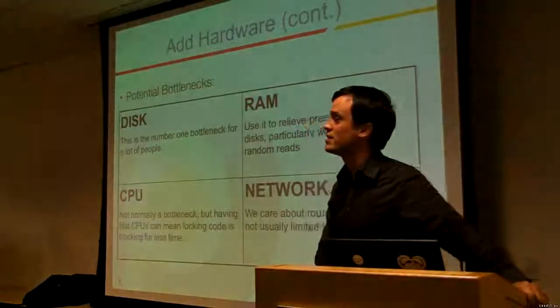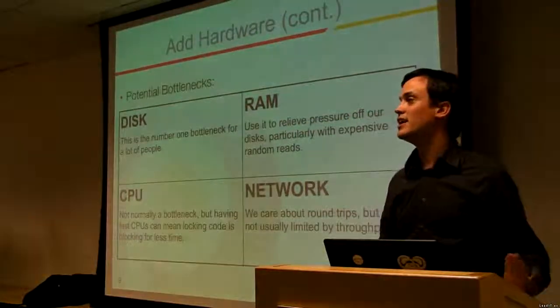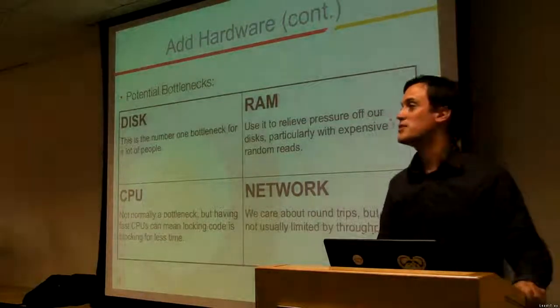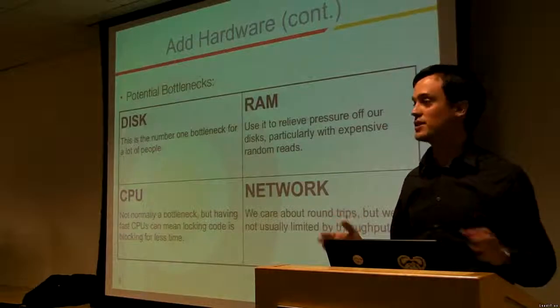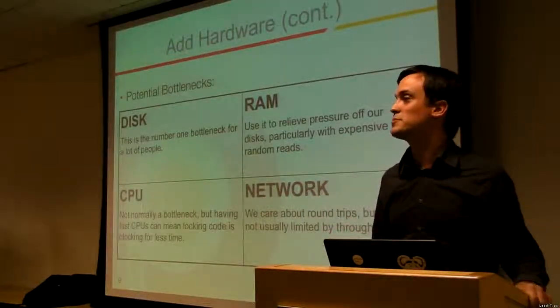You mentioned RAID 10. What about SSDs? Yeah, SSDs are cheaper on an IOPS basis, which is a little bit of the currency that we're working with, but they're still a lot more expensive on a storage basis.